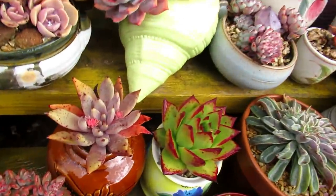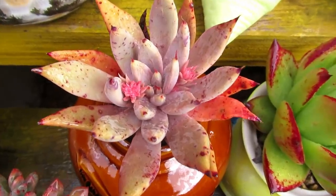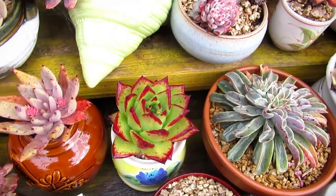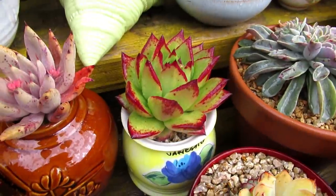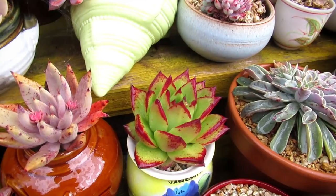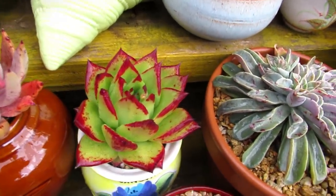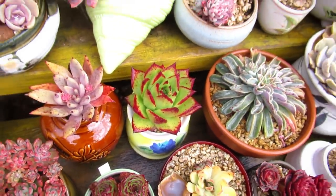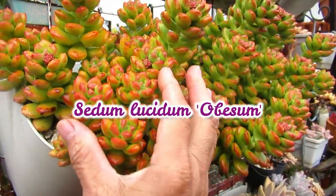And this one, I forgot what your name is, but you are some sort of hybrid, and the flower is just so gorgeous. Look how cute that is. And still, this one is a red edge hybrid. So that is a hybrid red edge. I reckon that's got hybridized with, I didn't grow it, I bought it already as a little baby, and now it's like quadruple the size already. It's quite big now. So it's only a few months. Ah, Sedum lucidum. Oh my goodness, you are so gorgeous.